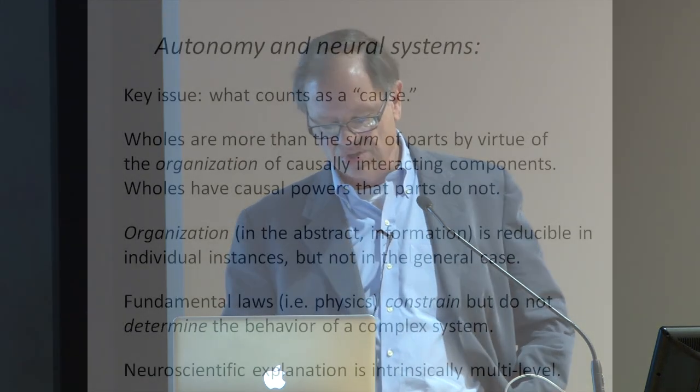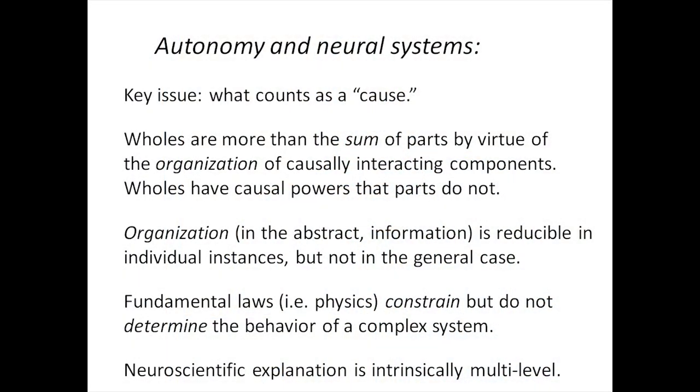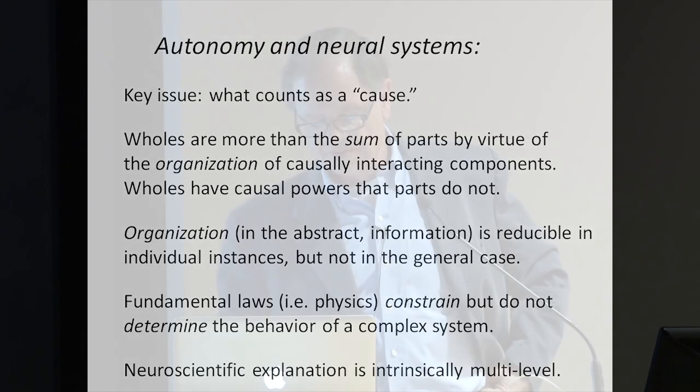So those are some preliminary thoughts, and now let's consider this last assertion that I made a while ago that many of you neuroscientists may have found provocative: that neuroscientific explanation is intrinsically multi-level. It is not intrinsically reductive, it's intrinsically multi-level. Terry Sejnowski has made this point himself at times, and I don't know whether he would be willing to go as far with this point as I'm going to go in the next couple of slides, but he certainly, to my mind, edges in this direction.